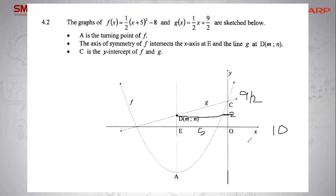So the area of a triangle is half times base times perpendicular height, right? So we've got a half. Our base is going to be 5, and our height is going to be 9/2 minus 2. I'm going to do it on the calculator so that you can see, because otherwise I'm going to lose all my working out. I'm just going to do it here on the side. So 9/2 minus 2 is going to give me 2.5.